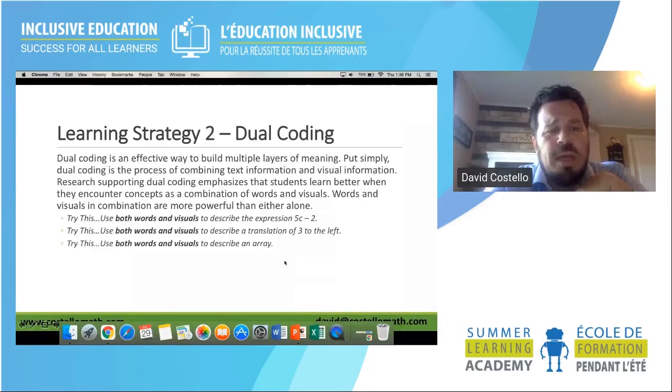Dual coding. So dual coding is just a fancy way to build multiple layers. What it is simply, it combines words with pictures. Research supporting dual coding emphasizes that students learn better when they encounter concepts as a combination of words and visuals. Together, words and visuals are more powerful than alone.